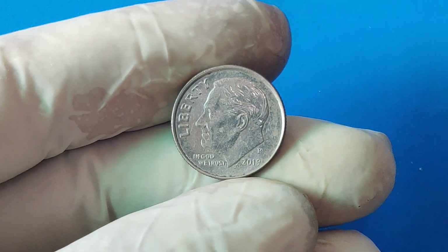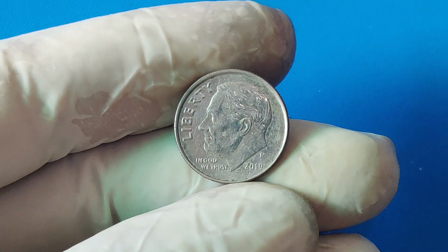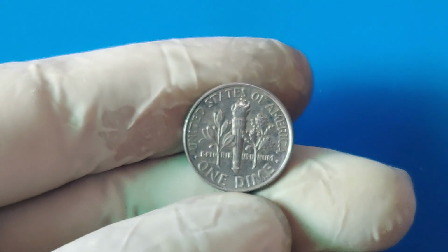Once graded, you can choose to sell it through a coin auction, a reputable dealer, or even online through platforms like eBay. Just be sure to do your homework and find the best option to maximize your return.